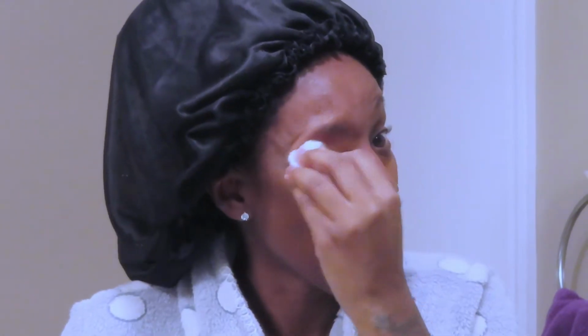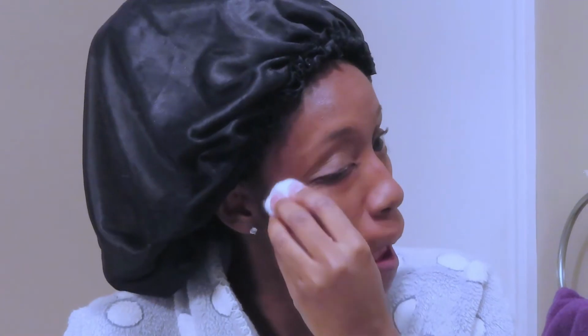And I typically use about 2 to 3 cotton balls to wipe my face. And this toner has aloe vera in it, and I love that because it's so good.